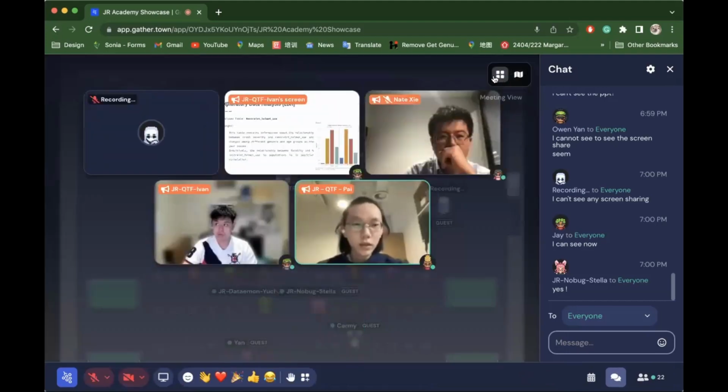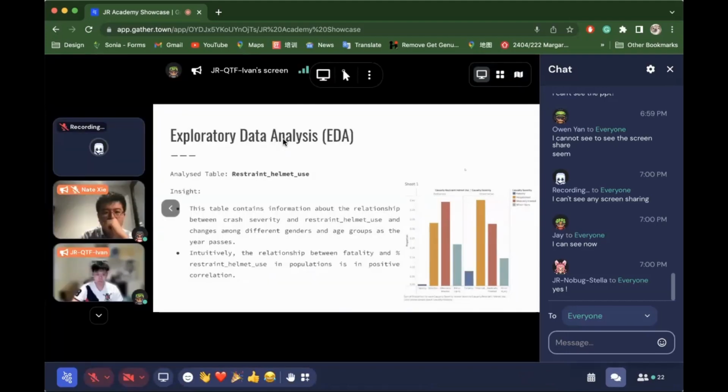Hi. In the data exploration part, we have 5 small tables, and the first table is restraint helmet use. This table contains information about the relationship between crash severity and restraint helmet use, and changes among different genders and age groups as the years pass. Intuitively, the relationship between fatality and the percentage of helmet use in the population is a positive correlation.